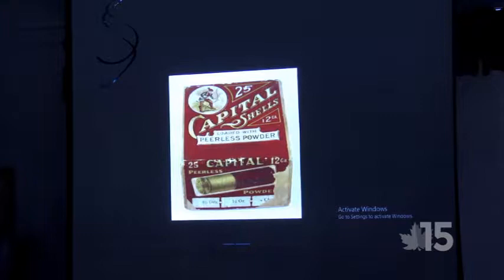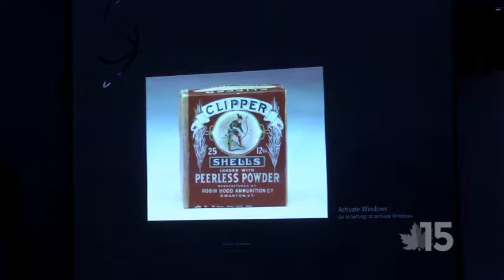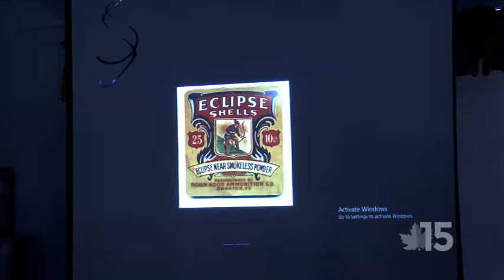So there it is again, that's the Clipper shells. So there he is with some spruce or wheat on the sides. I'm not quite sure. There's Eclipse. There's old Robin Hood again. Near smokeless. Yeah. DuPont made a black powder that actually had a slightly different combination, and it was called Lesmok, L-E-S-M-O-K. And Robin Hood reverse engineered it and came up with, when you can't just mix black and smokeless powder together to make semi-smokeless, it has to be a different chemical route. So that's kind of interesting.